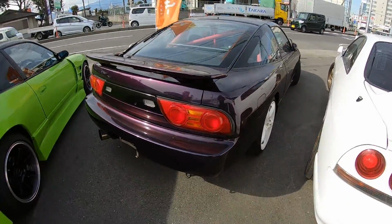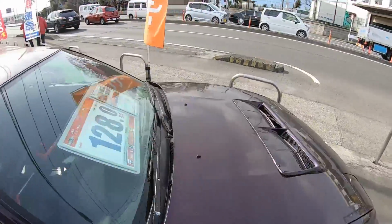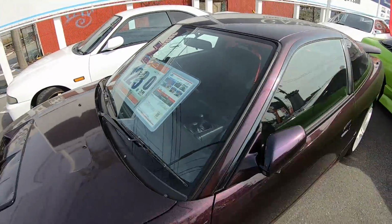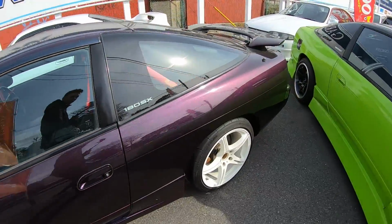Yeah, so it could be the Series 2 180SX. Actually, the engine bay was the Series 2 engine, so that would explain why it has 5-lug. The Series 2 180s had 5-lug. Yeah, there you go, it is a Series 2. So there you go. It's got the 5-lug on there, so you don't have to worry about that 4x100 life.